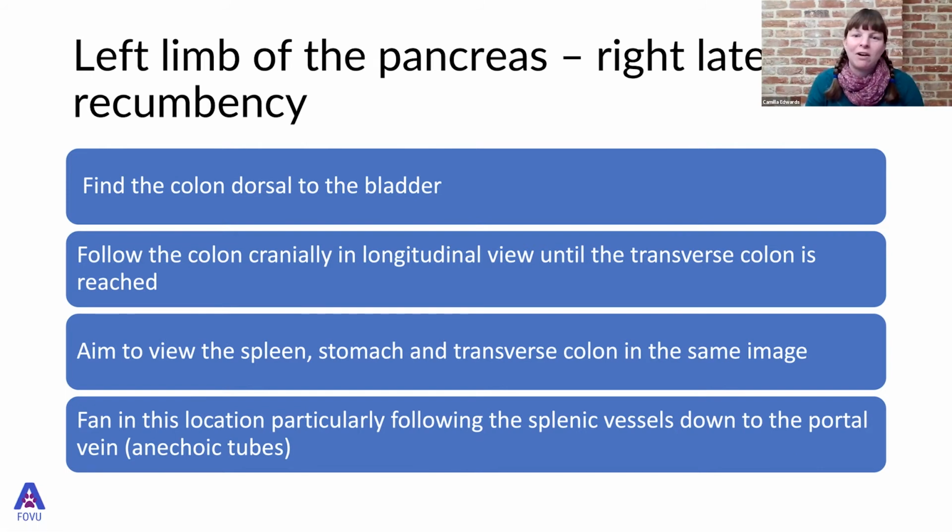So finding the left limb of the pancreas, we've got the animal in right lateral recumbency. We find the colon just dorsal to the bladder, and that's the descending colon at that point. We follow the colon cranially until it disappears off into the transverse colon, where it's heading off towards the right-hand side of the body. And this is what tends to be where we meet the spleen. And then we just do small rotations of the probe until we can get the stomach into view as well.